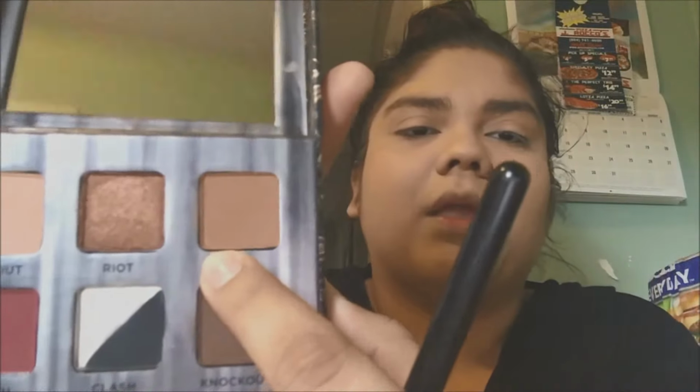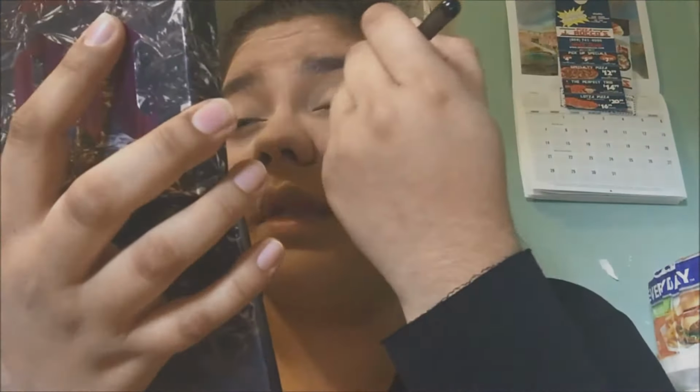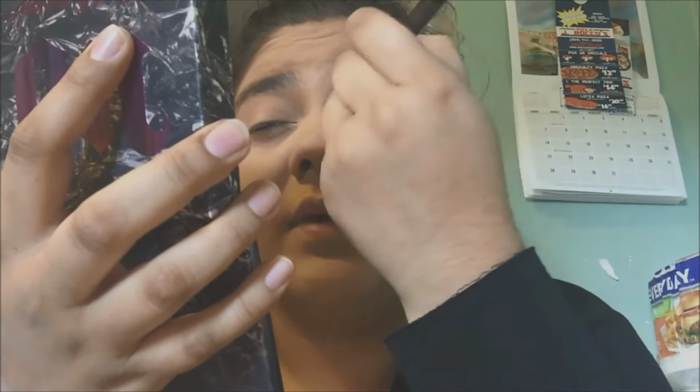Alright, and so I'm gonna go for my transition color. I'm gonna use this ABH A12 brush, and I'm gonna use the color 7 and 7, which is kind of like an earthy brown, a neutral, not too warm, not too cool. And I'm gonna put that all over the lid. I still really don't know what look I'm gonna go for. I do think I'm gonna use the green color that's called Bankroll. So I might do that all over the lid. I guess we'll see.